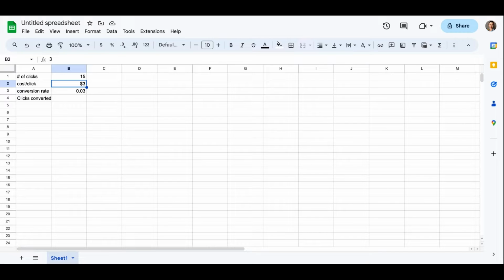Now, if I've never run any ad campaigns before, how do I know my average cost per click? That is actually a very good question. Let's say you've never ever run a campaign before. Number one, you probably wouldn't know until you run your campaign. But number two, there are a couple of things that we can look at.